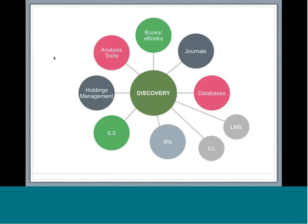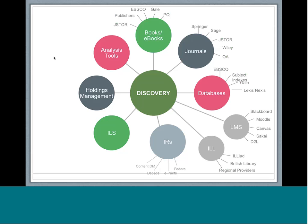Let's highlight one of these, and here's kind of our view of the world, where discovery plays a central role in many of the services. And you can see this is a very limited list of the sorts of technologies and content that you might work with in your library. Books, e-books, journals, databases, a learning management system, ILL options, institutional repository, an ILS system, holdings and knowledge base, analysis and assessment tools. If I click one more time on this, you can see that now within each of these different areas, there are many, many different choices.